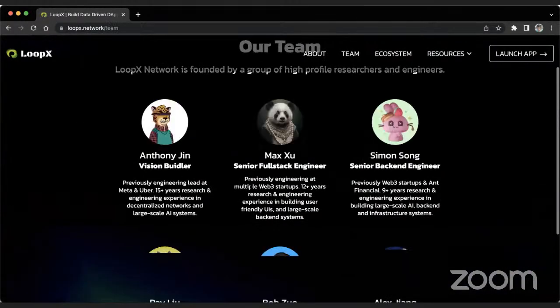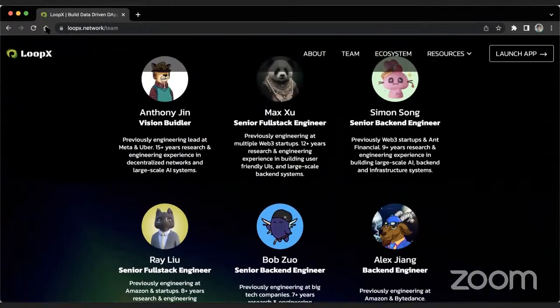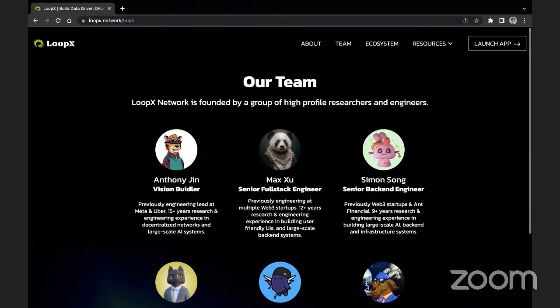And for the team, we are mainly a team of engineers, about 10 engineers now. For example, I have been at Uber and Facebook before, and this is our front-end lead. He has been in the Web3 domain for 3 or 4 years already, and before that worked at different kinds of Web2 companies, big and small.